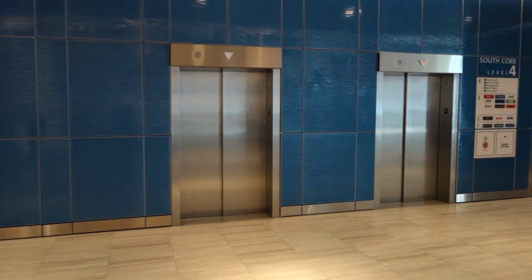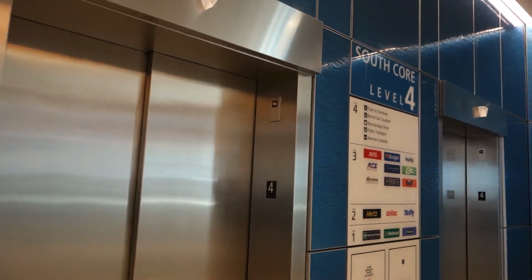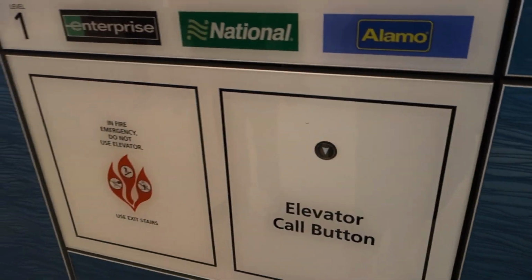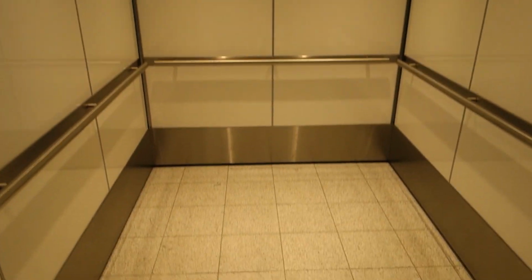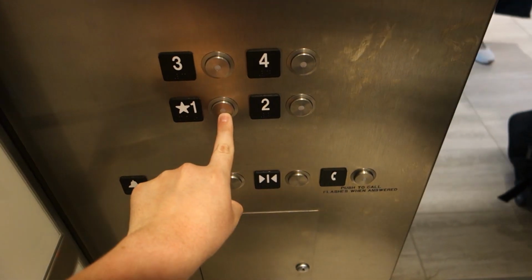This is nice. Looks like a Linea 100 key switch there, but an EPCO button there. I think it's EPCO. And very nice modern cabs. And here are buttons. People are using this to hold the door open.